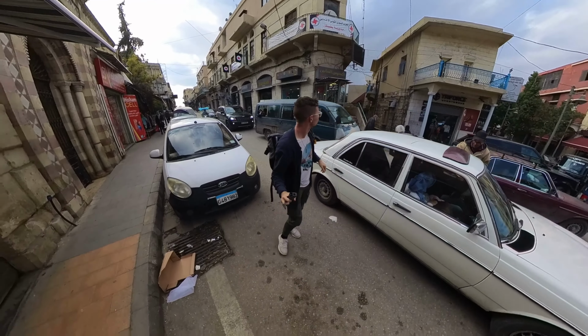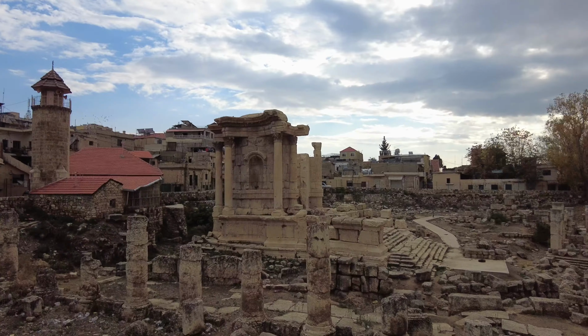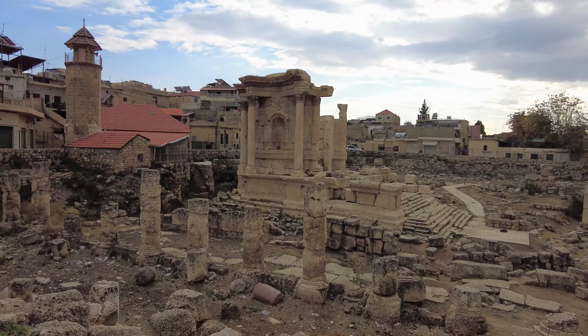So that ended up being a really long bus ride through the mountains. It was beautiful, it was raining, but that took like 3 hours, so it's already 2:30, and then the bus took us just outside of town, then we had to get into this taxi, so about $6 altogether to get all the way here to Baalbek. And yeah, it looks like it's about to rain, but we might have good lighting for this.